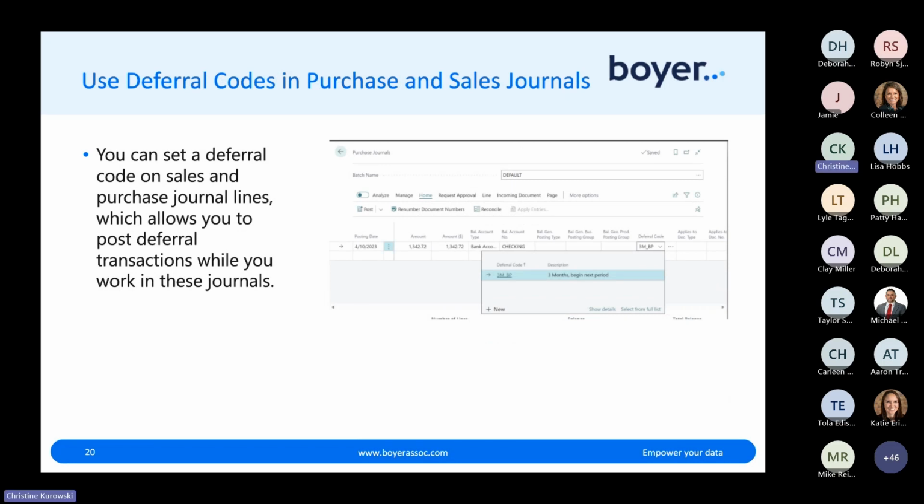You may be aware of the deferral code that came out a couple of releases ago, and that allows you to post expense and revenue deferrals. And this new feature allows you to use the deferral code in sales and purchase journal lines. So if you're using the sales journal or purchase journal to record documents, you can now record a deferral code, which used to only be available on the general journal. So expanding that deferral code availability.